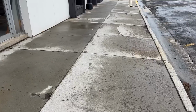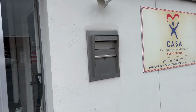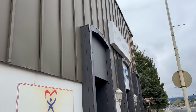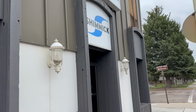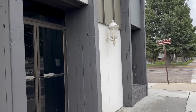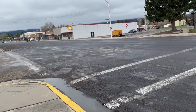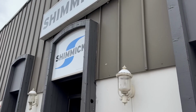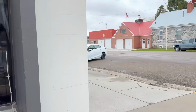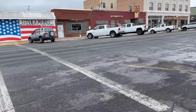Moving on, we can see that on the side of this building here is a day and night deposit, leading me to believe that at one time this may have been a bank building. And then over here on the corner is Shimmicks. We had a Shimmicks back where I come from, my home area. Don't know if it's the same brand that was nationwide, or if it just so happens to be that they have the same name. Anyways, thought I'd show you just so you can see what's in this area of the downtown.